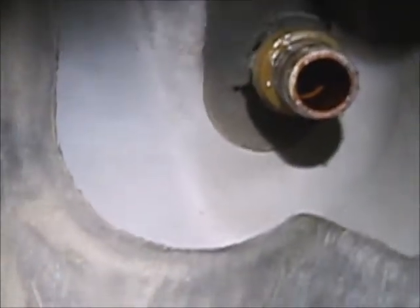There's one of them off. Looks like one of the O-rings is in there. Of course, I had them off. Looks like both the O-rings are in the plastic spacer. Here's the locking clip.